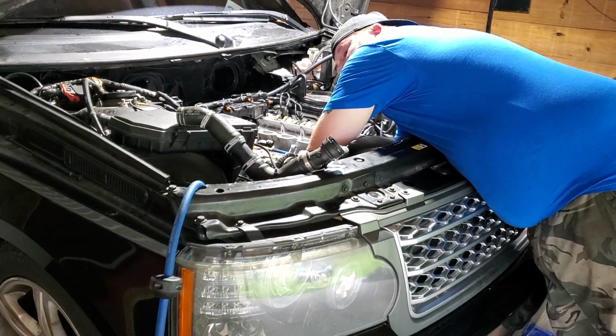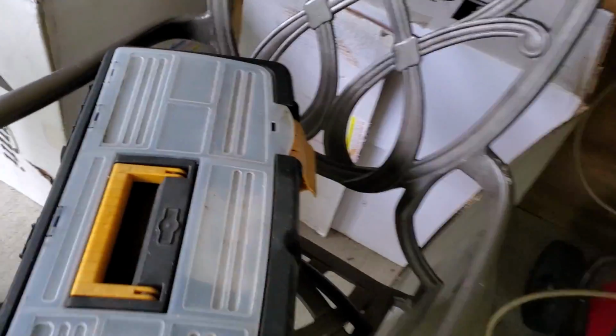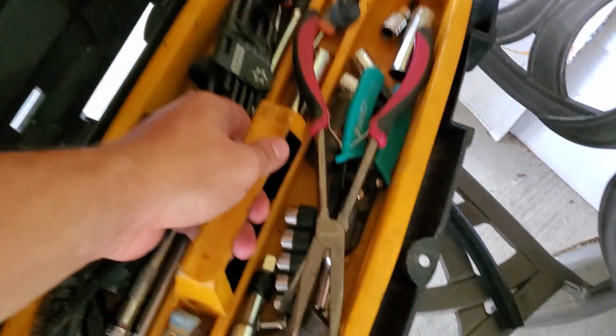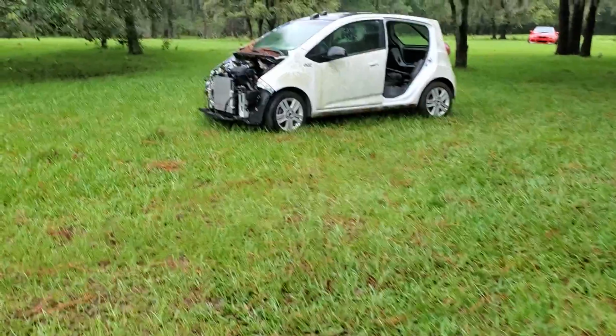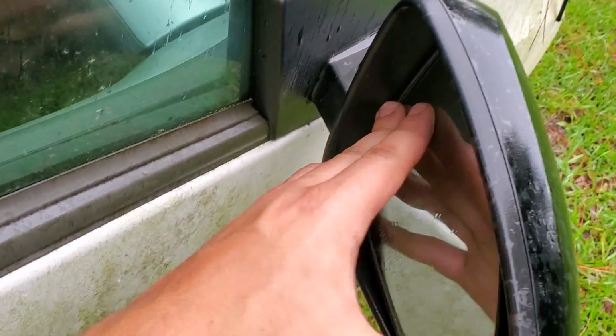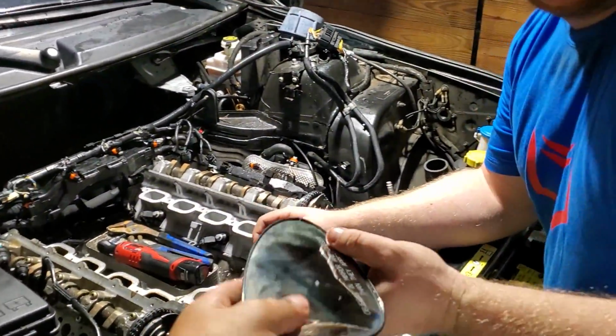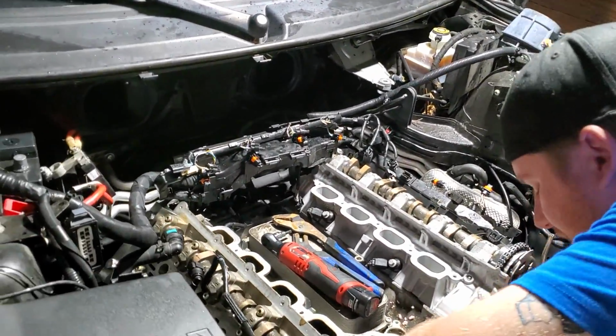Hey Sam. Yeah. You got a mirror? I'm getting ready to set the time on this. Yeah, I think I got a mirror. Will this work? Perfect. You're just in time. I'm about to set the time. Perfect. Let's make sure that locks.